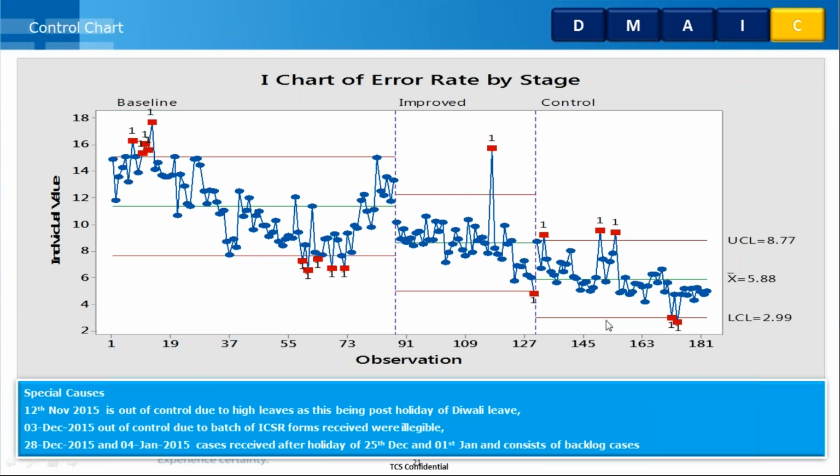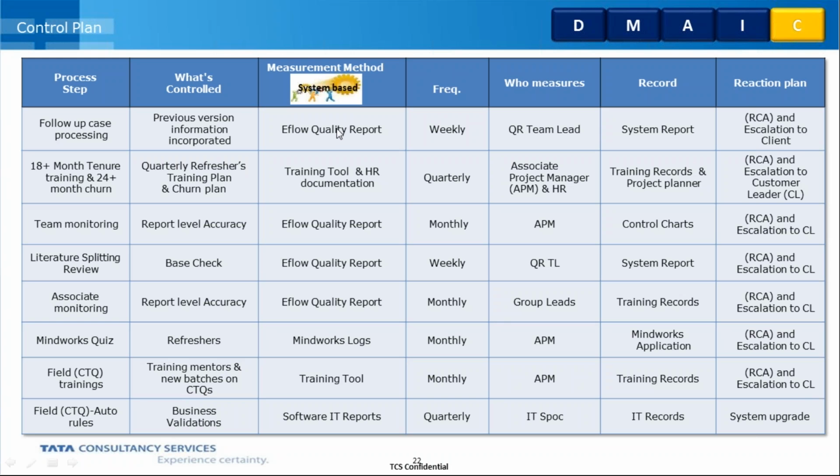This shows the controls within the process. The out of control points are due to high backlog of cases following bank holiday covers. The sustain plan was put in place. Since all the solutions were system developed, policy changes, configuration changes in the client software, and SOP changes in a regulatory environment, these sustained actions were maintained.